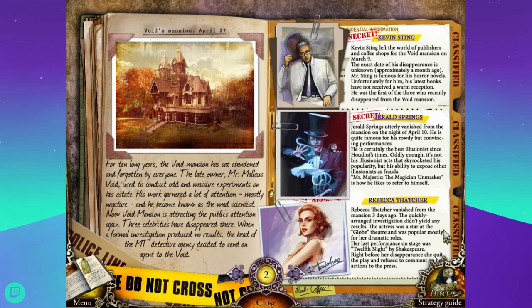No, okay. Rebecca Thatcher vanished from the mansion 3 days ago. The quickly arranged investigation didn't yield any results. The actress was a star at the Globe Theater and was popular mostly for her dramatic roles. Her last performance on stage was Twelfth Night by Shakespeare. Right before her disappearance, she quit the play and refused to comment on her actions to the press.